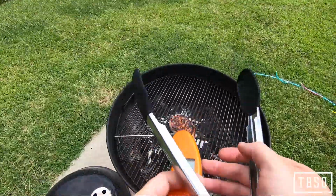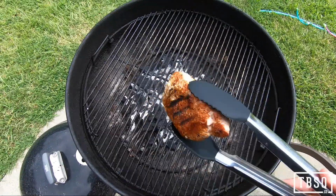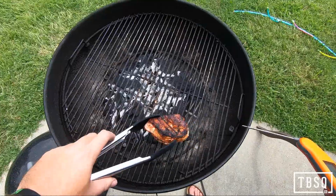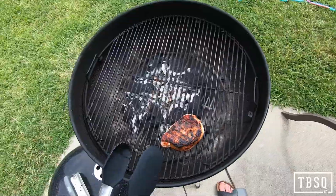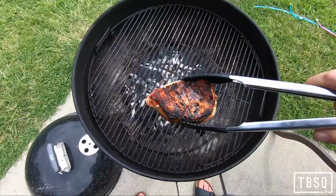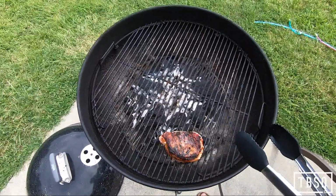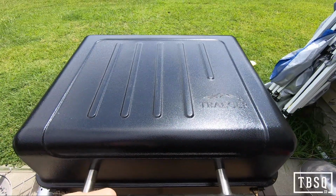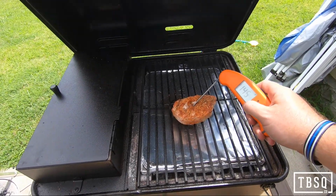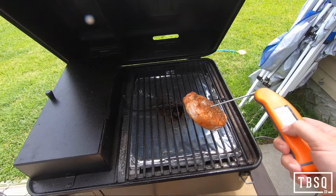And then let's check the Weber Kettle one. Yeah, we're getting some grill marks on there. I'm gonna guess this one's probably close to being done. Yeah, let's go ahead and pull this one off. So we're gonna have to wait for the Traeger one to finish. It looks fantastic. And we're gonna let this rest while the Traeger pork chop is finishing. So the grilled over charcoal pork chop is inside resting. The Traeger one is done, so we're gonna get this inside and let this one rest as well.